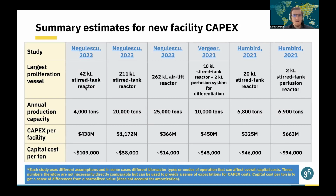But I put these all together on a single table because it gives you a sense of the expectations for CapEx costs. And one additional way that you might want to look at this roughly is by normalizing for capital cost per ton to give you a sense of the range that these different studies have shown. Now, I caution people not to overestimate this number because this doesn't mean that it literally costs $100,000 to produce a ton of cultivated meat, because it's not accounting for amortization over the course or the lifespan of the facility. It's just simply a way of comparing different studies.